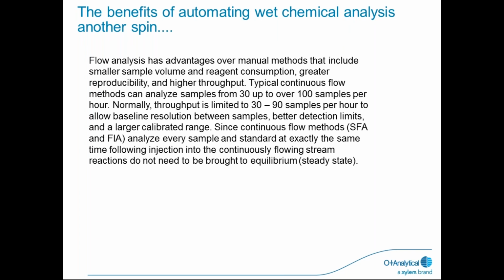Another spin on automating wet chemistry analysis: flow analysis has advantages over manual methods that include smaller sample volume and reagent consumption, greater reproducibility, and higher throughput. Typical continuous flow methods can analyze from 30 to over 100 samples per hour. Normally, throughput is limited to 30 to 90 samples per hour to allow baseline resolution between samples, better detection limits, and a larger calibrated range.